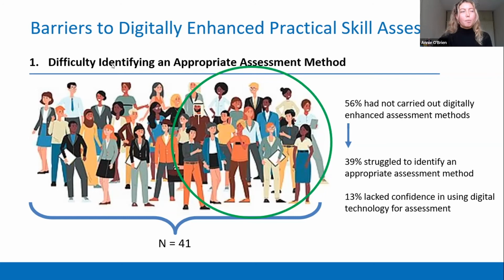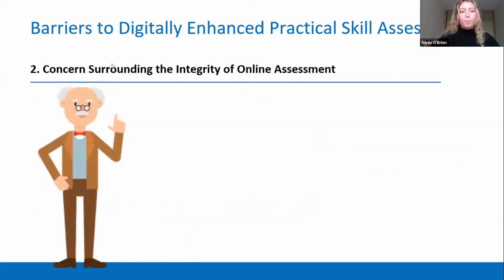So I think really being mindful of what supports are in place for staff in terms of that continuous professional development, how accessible that is, and also whether there's anything in place to help guide staff in identifying and choosing an appropriate assessment method. So I'll touch on that a little bit in the moving forward section.